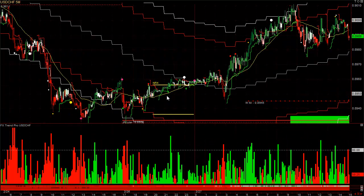Here in the dollar Swiss, notice the narrow range pattern, which, like I said, tends to precede big trends, and not always immediately. Sometimes it takes 3 and 4 hours, and sometimes you have a false breakout up, and then when it breaks out down, the big trend happens to the downside.